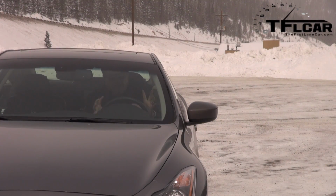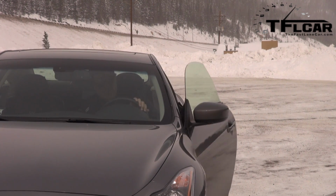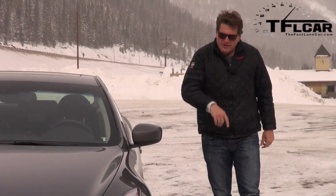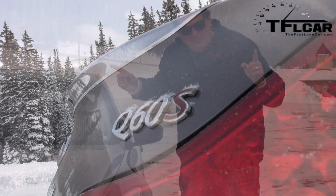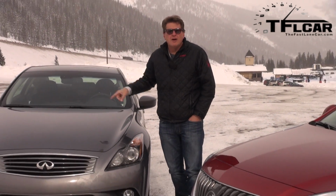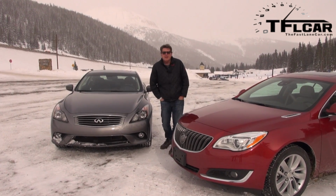Oh my, it is cold out there, like 2 degrees, but that's the charm of the brand new TFL Loveland Gauntlet. And today, we're gonna take the Infiniti Q60 up to mash it up with the car that we took up the other day, the Regal GS all-wheel drive. Now keep in mind, this is a mashup of the car's all-wheel drive system, not the car. And that's coming up next on this very chilly episode of the Fast Lane Car.